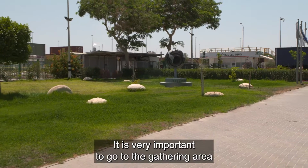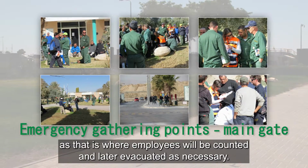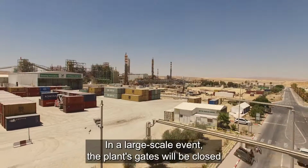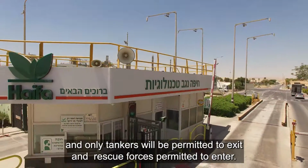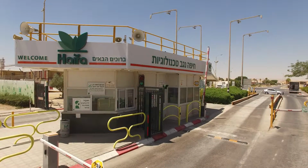It is very important to go to the gathering area, as that is where employees will be counted and later evacuated as necessary. In a large-scale event, the plant's gates will be closed and only tankers will be permitted to exit and rescue forces permitted to enter.